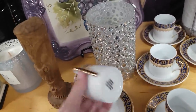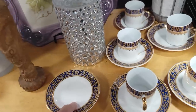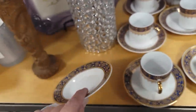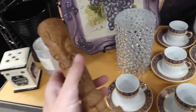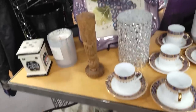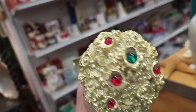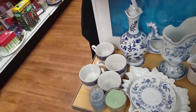Ooh, it's a pretty little set, but they're newer. You can tell they're newer. They don't have like a name or anything on the cups anyway. They just say decorative piece only, not for food use. What? Wait a minute. They're teacups. How can that even be? I got a little tiki dude here. He's resin though, not wood. If he was wood, I might have picked him up. What is this? Little, like a lucky coin tree. It's kind of cool, but it is $10.